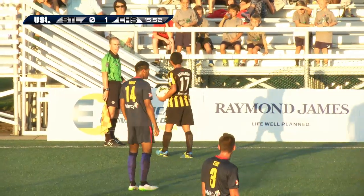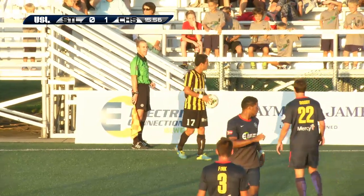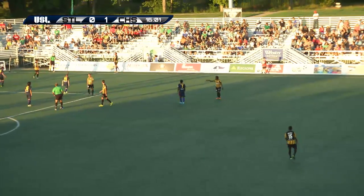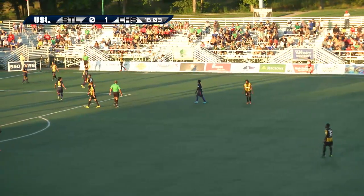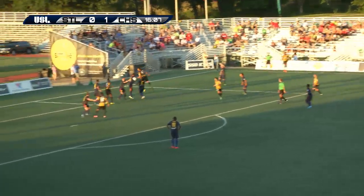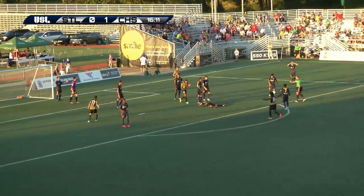Charleston's ball as they come into this game, Bob, in third place in the Eastern Conference. Rochester leads with 47 points. Louisville's next with 42. Charleston has 36 points. In the Western Conference, a three-way tie for second place: Seattle, Colorado, and the Los Angeles Galaxy. Throw-in at the top of the area.